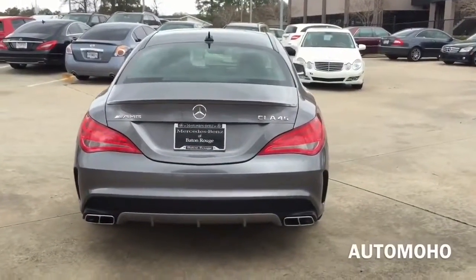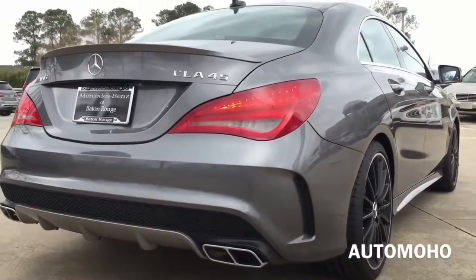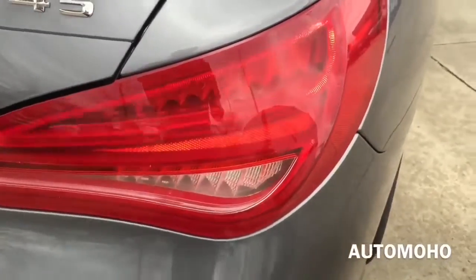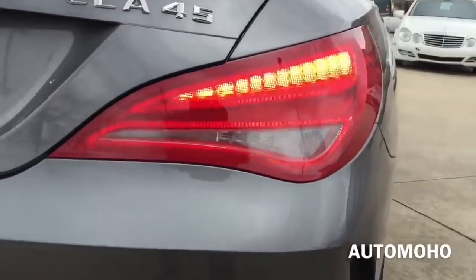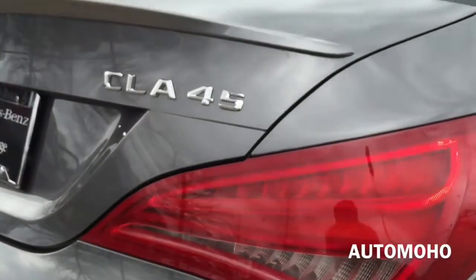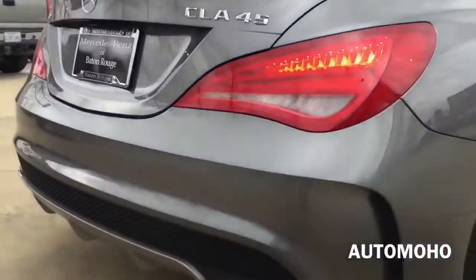To the back, you see the distinctive LED tail lamps that are equally attention getting, with fast acting LED brake light as well as LED turn signal light. LED tail light with fiber optic effect will catch as much attention as you speed away. Very cool looking LED tail light. And there you have the CLA45 badge on the trunk lid, as well as the rear deck spoiler.